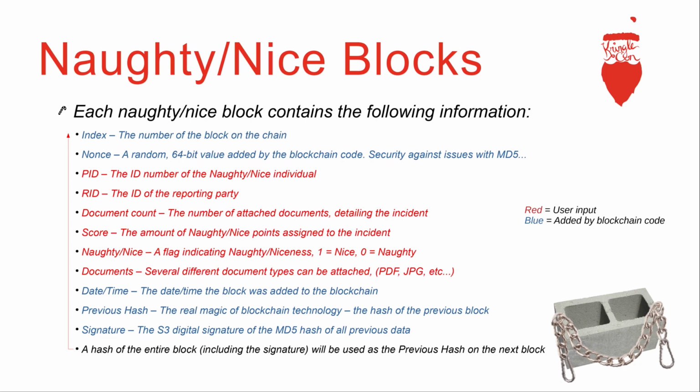Well, what does a naughty nice block look like? Well, the naughty nice block contains 2 different kinds of information, as shown on the screen here. The red information is user input. This is information that you will be adding once you've graduated from Elf University's curriculum. The blue information is added by the blockchain code. Each block consists of an index, which is the number of the block on the blockchain, a nonce, which is a 64-bit value randomly generated by our blockchain code and added to the block, and we'll explain the reason for this in the coming slides.